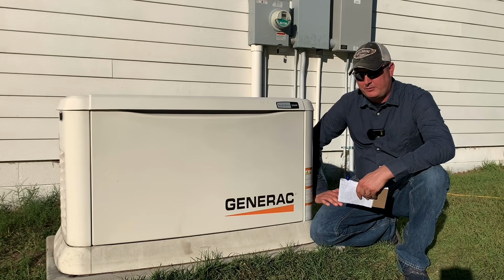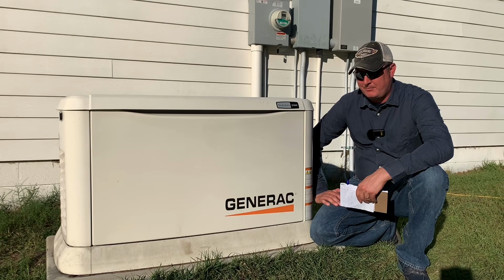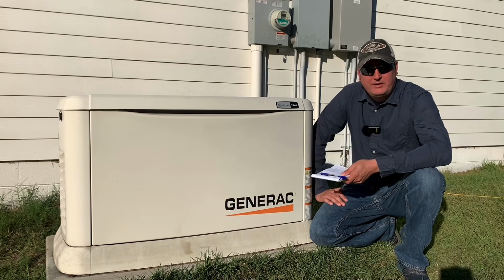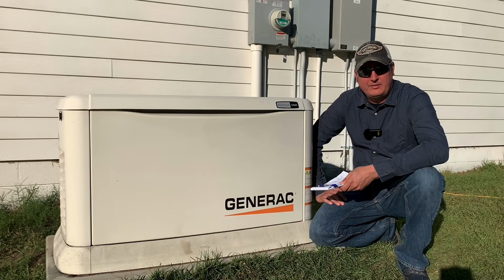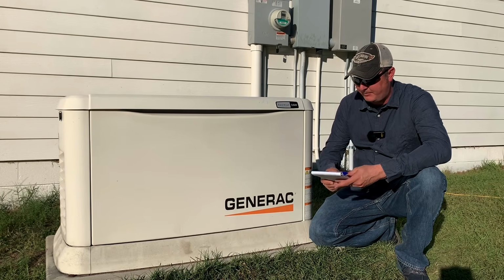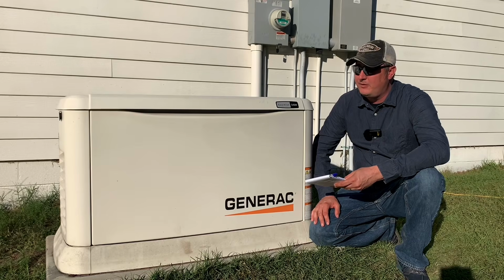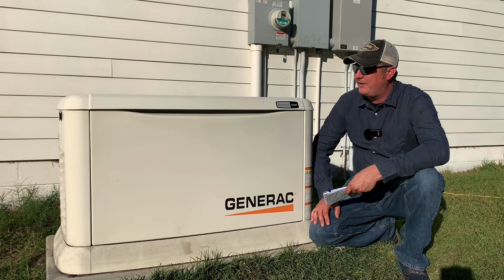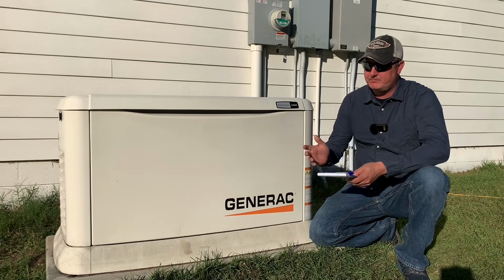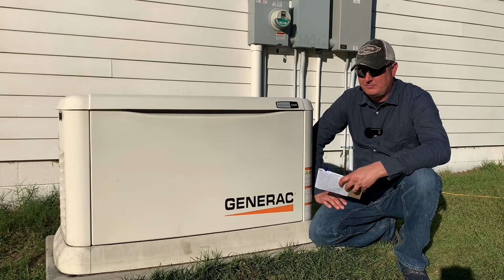Now, is it cheaper to run a little small portable with gas cans? Probably, yeah, you'll save money doing that. But you're not going to run your central air conditioning unit and keep it nice and cool with a water tank, well water running, and a hot water heater and all that stuff running at the same time. So you've got to keep that in mind. That's the amount of circuits that we have running. Of course, we have the pool pump. I think that probably was running at the same time as well. All of our freezers and fridges. So, yeah, I'd say that's really good.